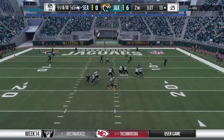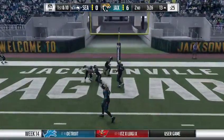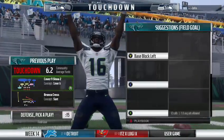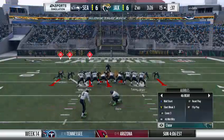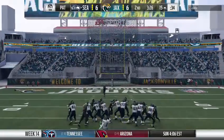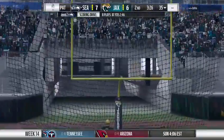From the red zone now, here's Wilson on first down. And he's got it. Caught in the end zone for the Seahawk touchdown. Tyler Lockett, his 6th touchdown of the season. And the Seahawks are now just an extra point away from moving out in front.